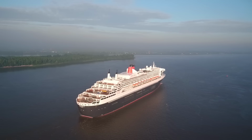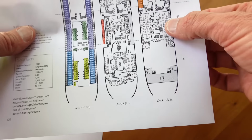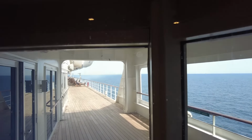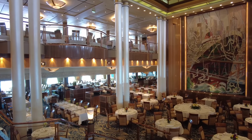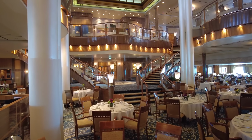The designer pushed the big public venues as low down in the ship as he could. Many are within the hull and at the waterline and much more midship, so they're in more stable areas and less prone to movement. The Britannia restaurant, for example, which is where most people dine, is closer to the middle and right down on decks 2 and 3.